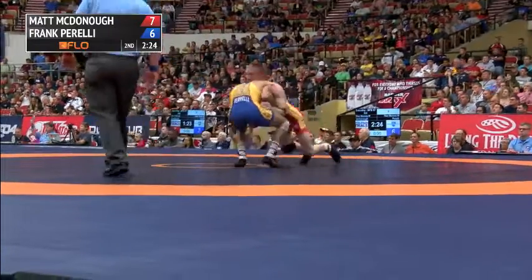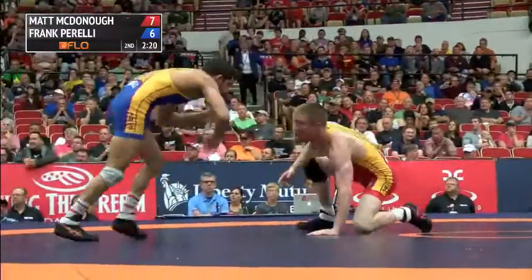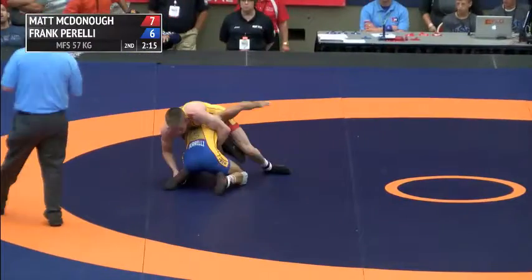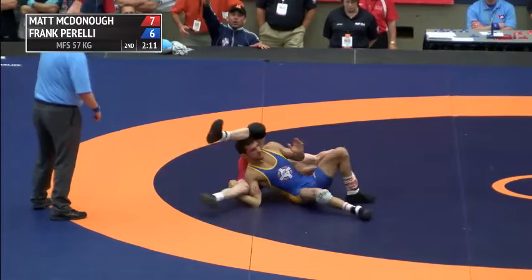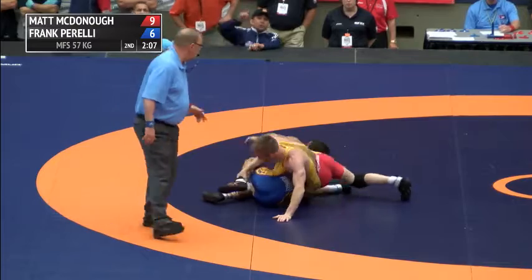McDonough working from this front head here, and he drives back into Perelli, but Perelli is able to meet him back on our feet. And there's Perelli with a high crotch attempt, and he gets to a crackdown. He comes submarine out the back and is able to pop, but a monkey roll there, kind of a roll through from McDonough, and he'll get 2 for the roll through.